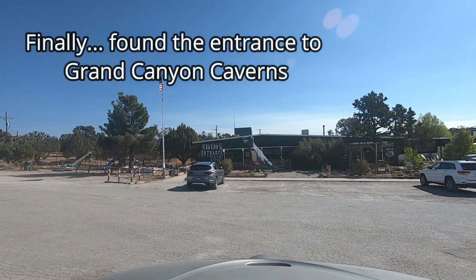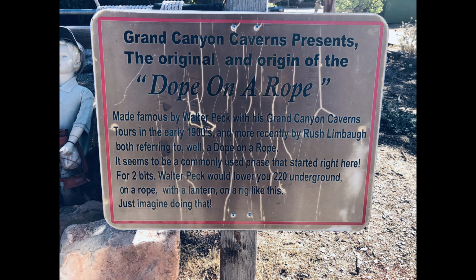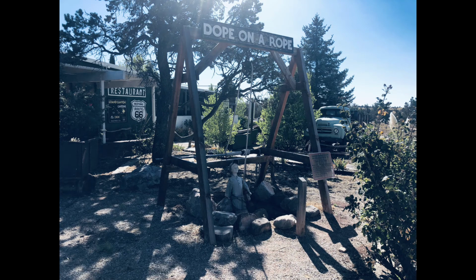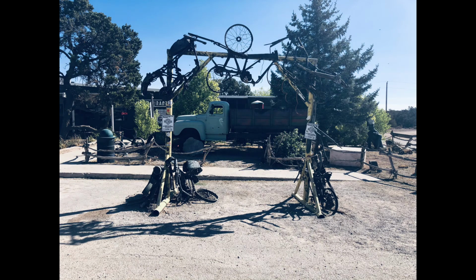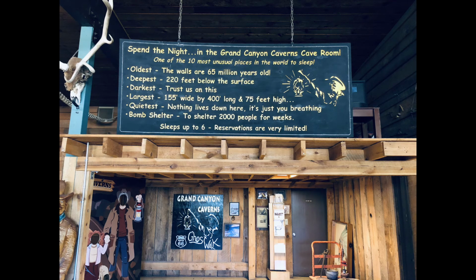Good Sam Campground. Dope on a rope. So apparently this guy, Walter Peck, and his horse fell into this opening in the ground, which he later discovered was this cavern. So he used to charge a fee to lower people, of all things, on a rope, and it was 200 plus feet down there, and he'd give them a lantern to go explore. So that's how he was making his money. Thus the dope on a rope thing, that's where that came from.